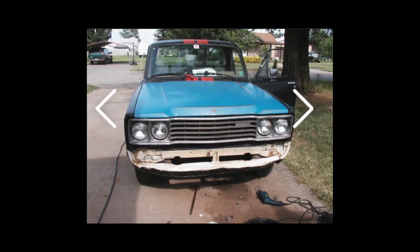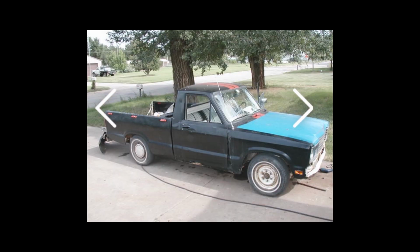About a month later, I found a 77 Mazda B1800 and bought the hood, grill, and upper valance off of it. The bumper wasn't usable, neither was the lower valance. So I converted it to the four headlight Mazda look.